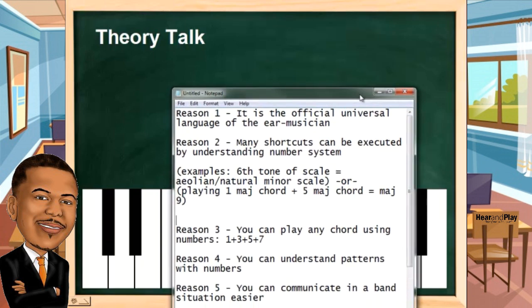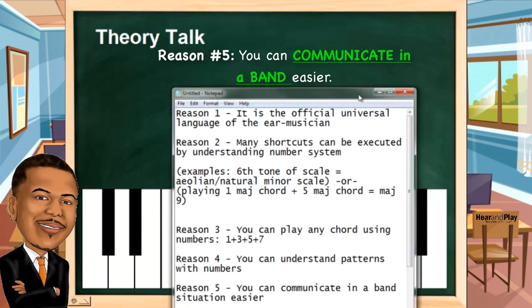Reason number 5, you can communicate in the band situation easier. I kind of talked about this one already, but you may be in situations where you're doing a 2-5-1, and then the bass player, if they're the music director, might say, go to the flat 7. When it comes to substitutions, of course, you have band rehearsals, but some bands like to be more spontaneous. Other bands don't have rehearsals, so it's just whatever's done.